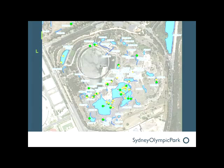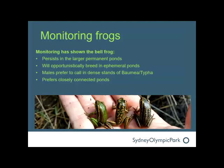We microchip our frogs so we know exactly where they are and exactly how old they are and whether they're moving from place to place. So pretty intensive, but monitoring has shown that the bellfrog really enjoys the larger permanent ponds and will then move out of that when we have ephemerality, taking advantage of fresh ponds, probably with surges of algae and productivity for the tadpoles.